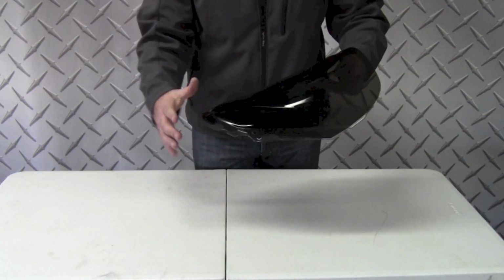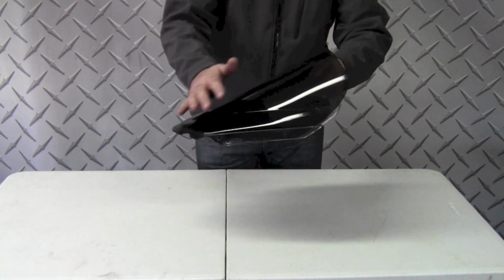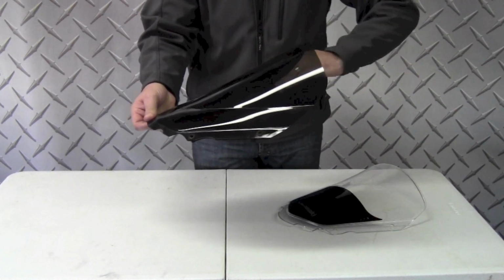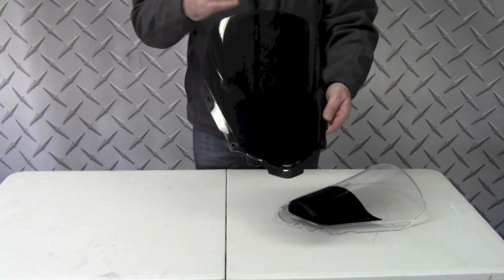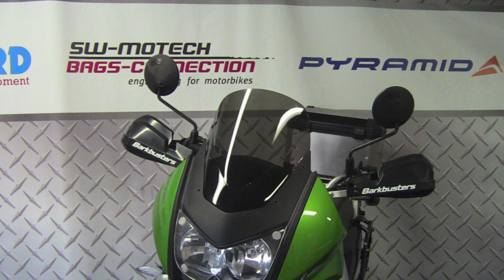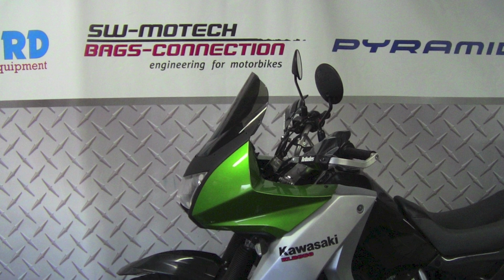What this has done is change the aerodynamics on the front of the KLR. Instead of the wind having to go over the top of the windshield, it allows it to split the air down each side. So this windshield offers great wind protection without being overly tall or offensive to most riders. You can still see over it fairly well, but at the same time it offers reasonable highway protection.